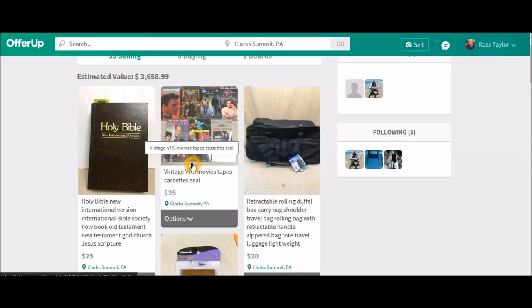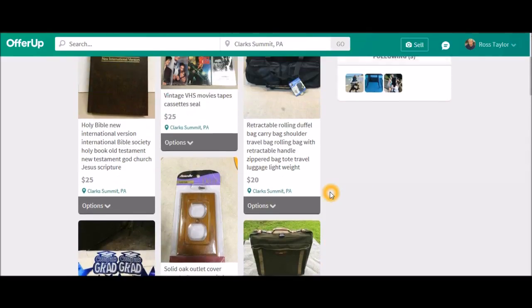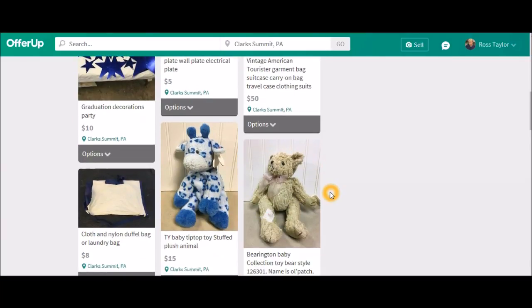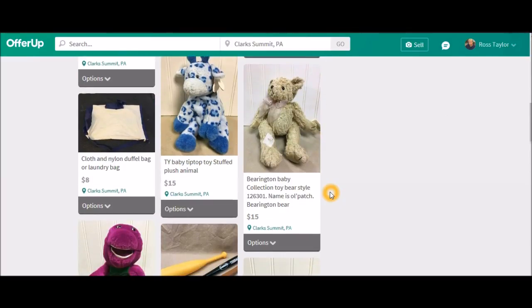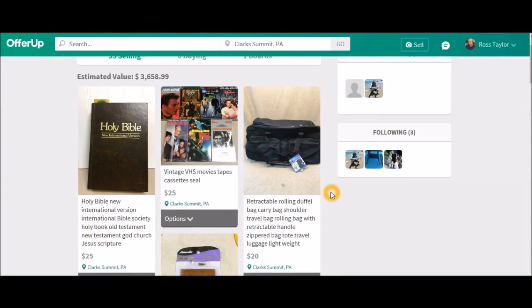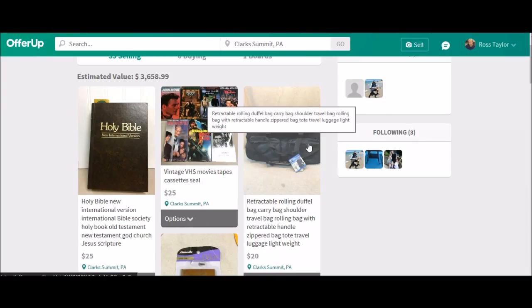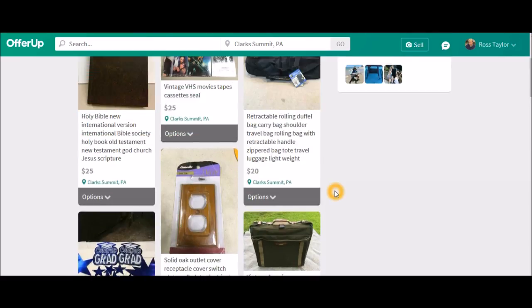These VHS tapes I moved over from eBay. I just can't sell VHS tapes for some reason. I had these down to $6.99 on eBay and was getting no views or anything. And that one Bible I picked up at Goodwill. So I'm going to keep adding stuff to this. Basically just small items. They have a 20-pound weight limit, so it's small items only for OfferUp. I'll keep doing this for a while and see if we get any sales. So far only one offer on this duffel bag. He offered $10, so I countered back at $12 and haven't heard back. So I'll continue with this and see how it works out.